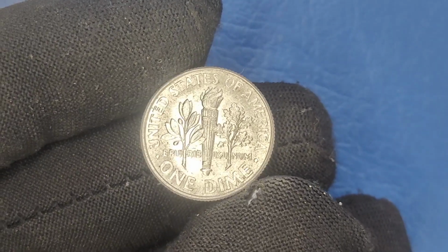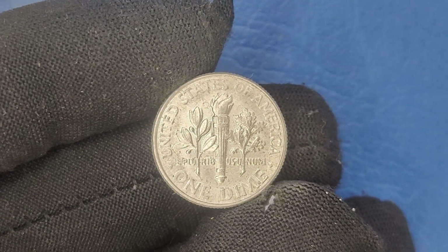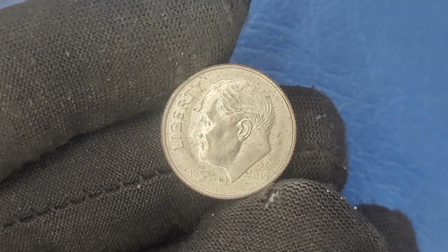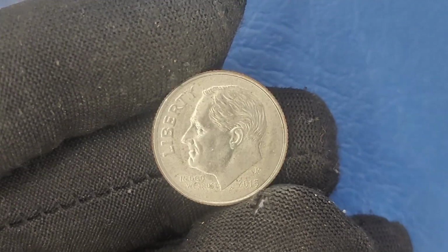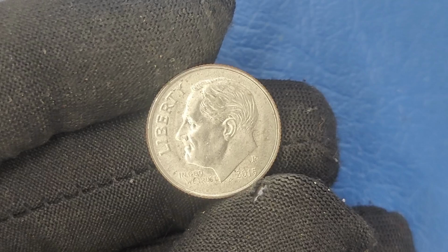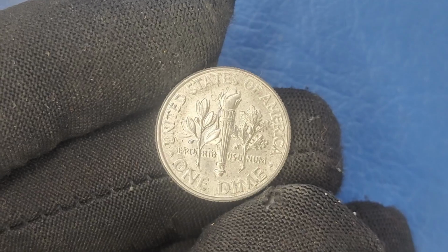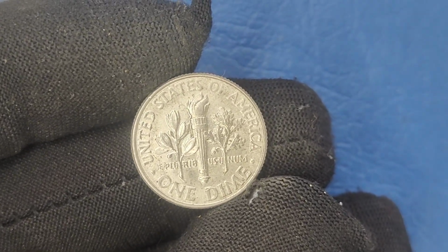First, let's talk about the background of the 2015 Roosevelt dime. This coin was minted at the Denver Mint in 2015. The D on the coin represents its origin. The Roosevelt dime has been a part of U.S. currency since 1946, introduced to honor President Franklin D. Roosevelt. It's typically made of copper and nickel, with no precious metals involved, making its skyrocketing value even more incredible.